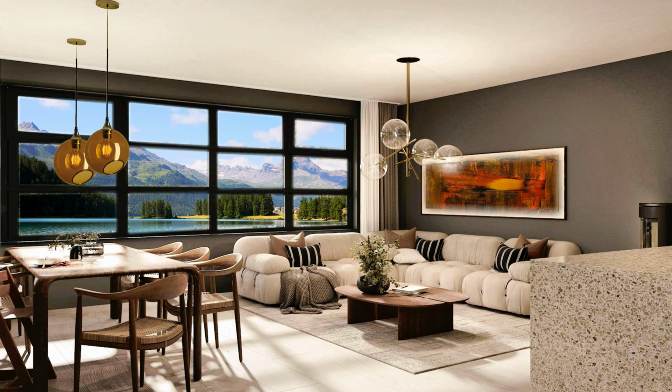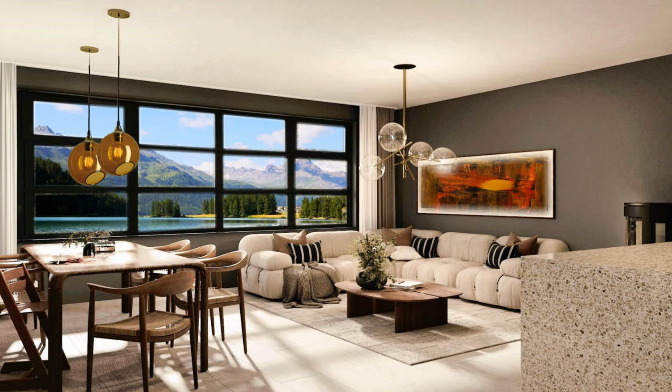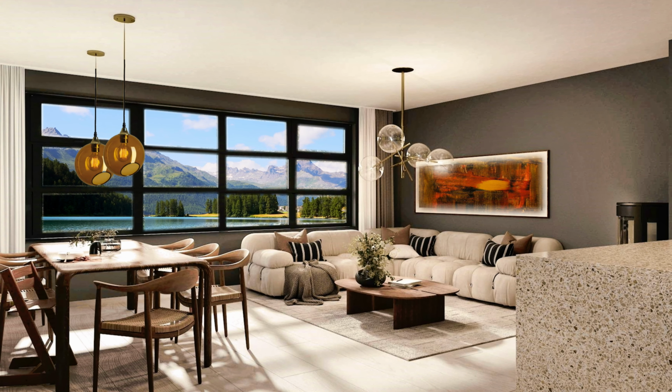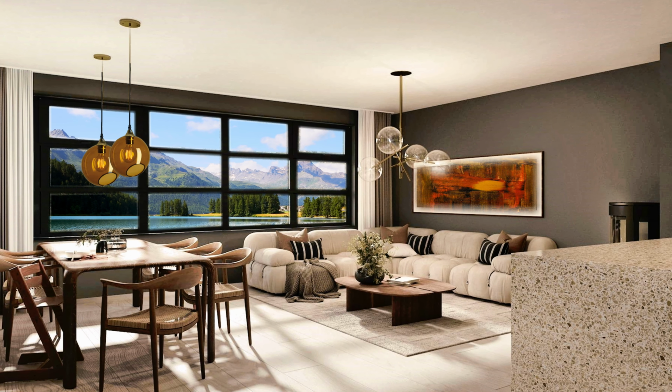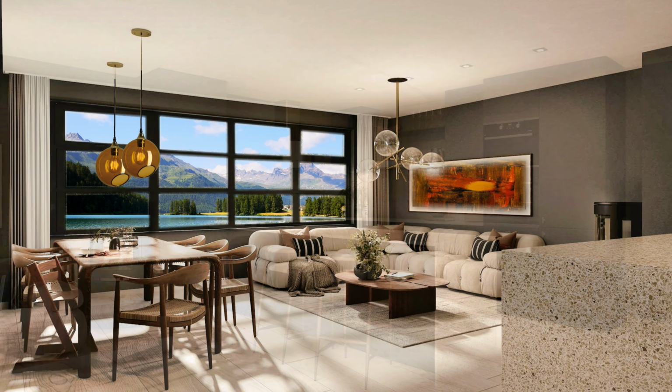Just look at this fabulous home interior with a modern open space layout, so beautifully furnished and decorated, not to mention the wide windows that let you immerse yourself in a gorgeous view.